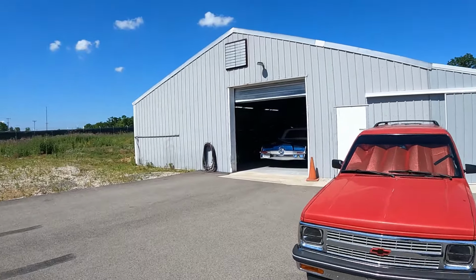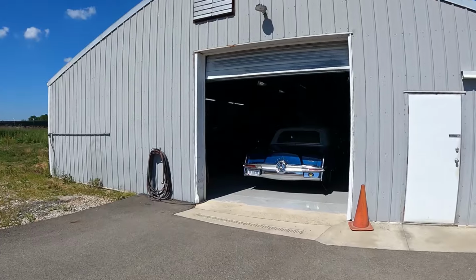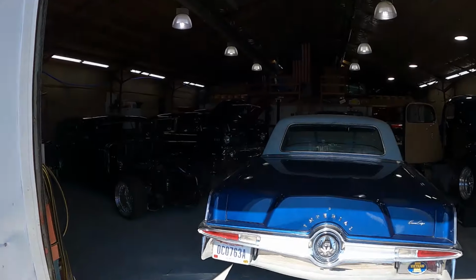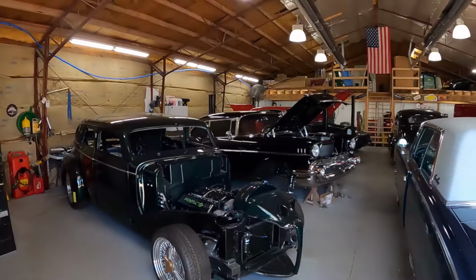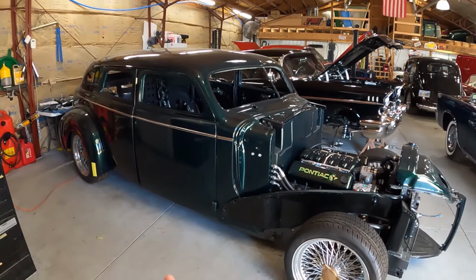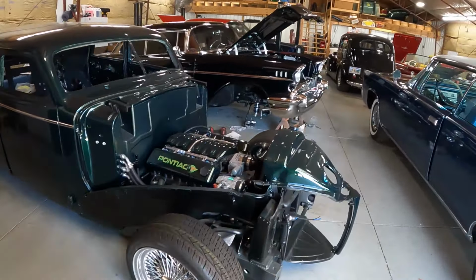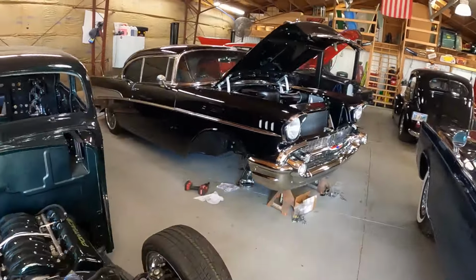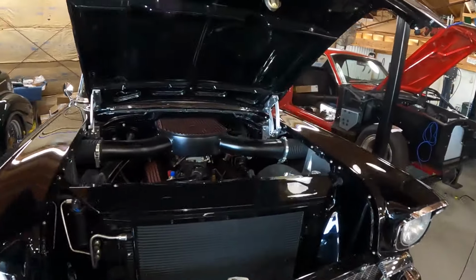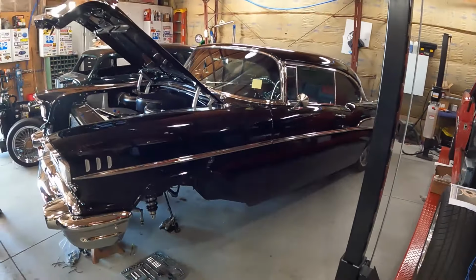Okay, let's go in and see what we find. Hopefully, if there's music in here, we'll play music so we don't have any copyright. So it's a full shop. You have this one going back together. It is a Pontiac sedan, all chopped, LS. The 57's in here, looks like it's getting some work. This is a killer car. Hopefully this one's in Columbus. It should probably be at the open house here as well.